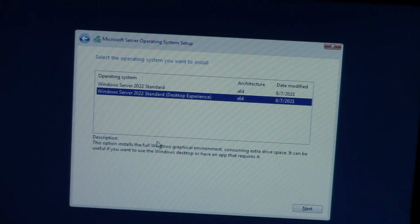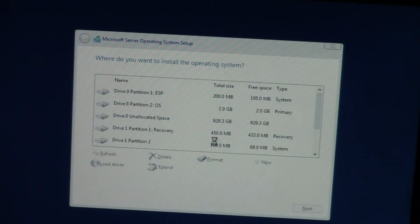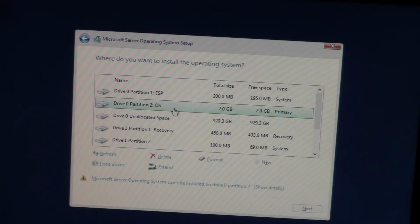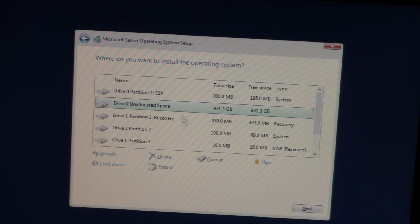Anyways, we want Windows Server 2022 desktop experience. Next. So we'll go ahead and read and totally agree to the EULA. Let's do a custom installation. And, okay, so here's how Dell partitioned this. So there's a recovery partition. There's a 2 GB OS partition, which I'm not sure why Dell even created that, because, okay, riddle me this. Why would you create a partition marked OS that's only 2 GB in size? You really think you can install Windows on a 2 GB partition, Dell?